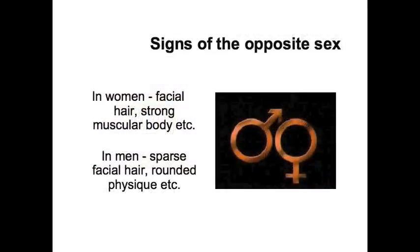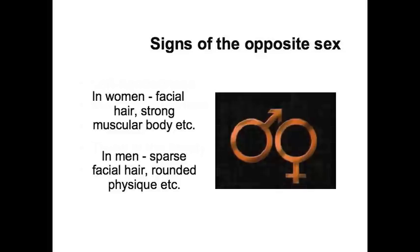Signs of the opposite sex. This is very fascinating because you have some women who are very manly and some men who are quite feminized. Like the women have facial hair or a very strong muscular body, and they have a deep voice and so forth. And in men they have sparse facial hair, rounded physique and a much higher voice. And this might well be because of a missing twin of the opposite sex who left just a little bit of additional opposite sex hormone behind when they died.